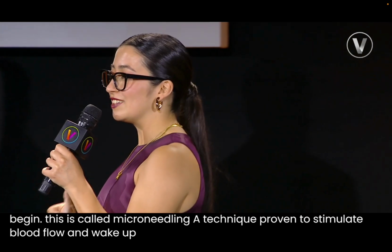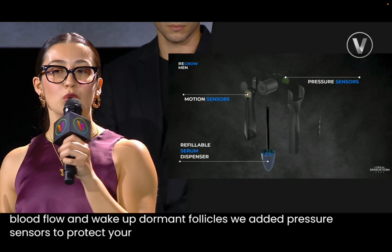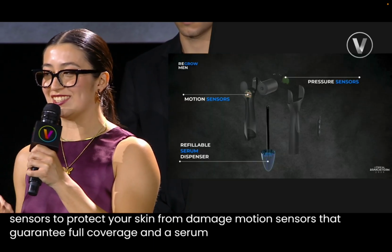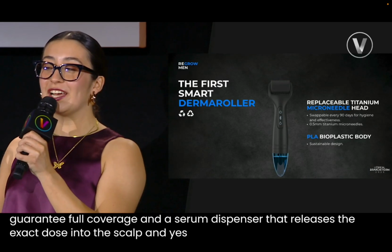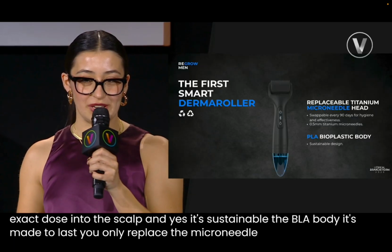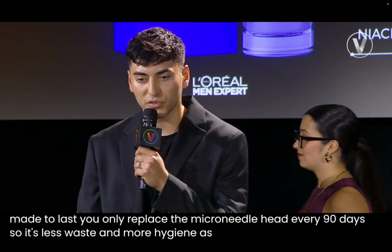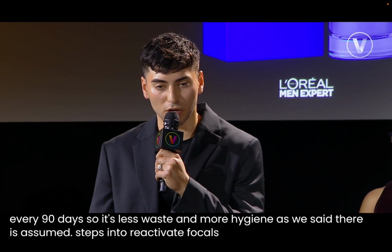We added pressure sensors to protect your skin from damage, motion sensors that guarantee full coverage, and a serum dispenser that releases the exact dose into the scalp. And yes, it's sustainable. The PLA body, it's made to last. You only replace the microneedle head every 90 days. So it's less waste and more hygiene. As we said, there is a serum, and it steps in to reactivate follicles, anchor growth, and revitalize your scalp.